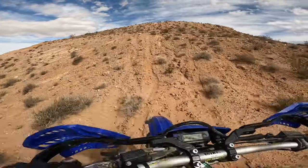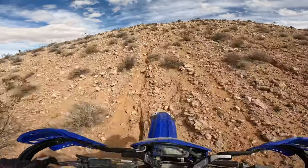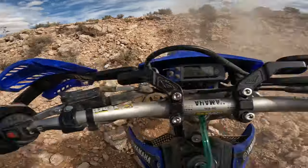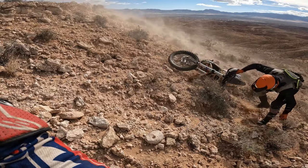I struggled on that last hill, but I'm going to get this one for sure. Ooh, it's getting rocky. I don't know. Got my doubts now. Those rocks are just kicking me out left and right. You even get Kyle in the 300.